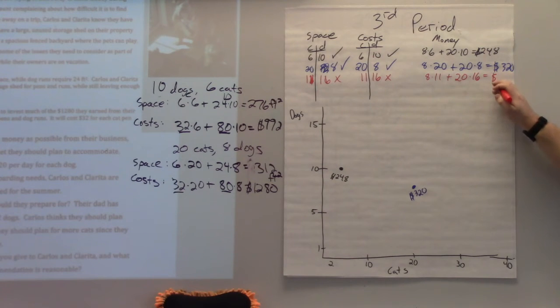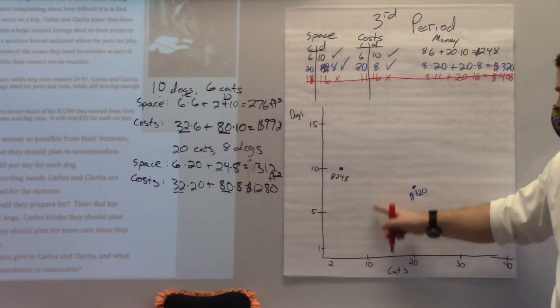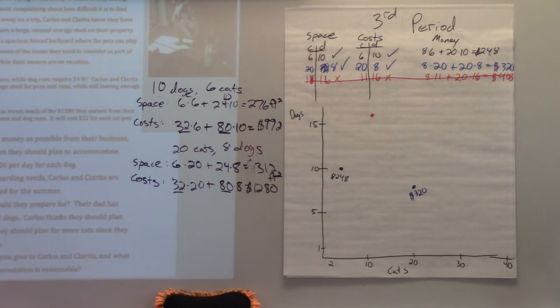Whoo! That is more money, but this is why we say we have to meet the constraints, right? There are limitations on what they can do. They don't have the space or the money to start here. Maybe if they make a little bit of money and then expand their business, they could do this, but they're not there yet, so that wouldn't work. That'd be really nice, but it's not working. So 11 and 16 would be here. Notice how that's way beyond these other points that we already have.